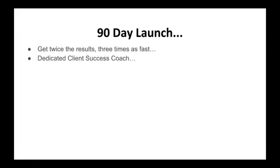We've also put together, in this process of reimagining the future of what hiring looks like or should look like for a real estate agent, we've learned that usually a hire doesn't work out in the first 90 days. If a new hire isn't going to work out, they don't work out in the first 90 days. So what we've done is put together a very hands-on, high level of support 90-day launch program so that you can get twice the results 3 times as fast. And how we do that is we're going to provide you with a dedicated client success coach.